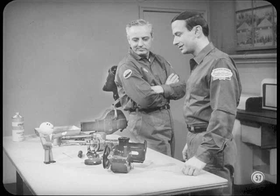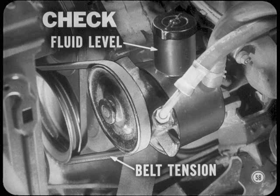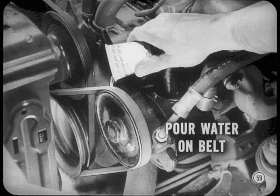Now, do either of you have any servicing or troubleshooting pointers you'd like to give out? How about you, Jack? Well, I usually check the quickies first, like the fluid level and drive belt tension. Often a little fluid or a belt adjustment is all that's needed. Pump noise is another trouble that's easy to check out. Just pour a little water on the drive belt. If the water eliminates the noise or changes the sound, you've got belt or pulley noise.